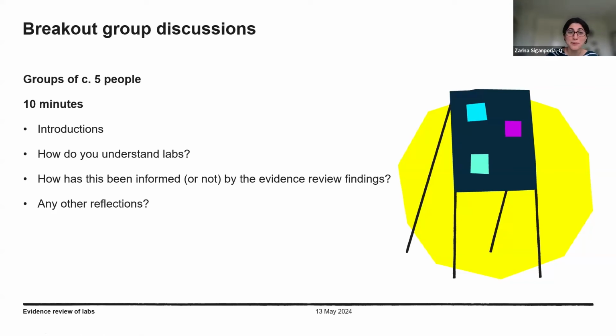And the questions are fairly broad. They're also ones we've just been hearing from Anna and Charlotte, so hopefully that will get you thinking. How do you understand labs, and how has this been informed or not by the evidence review findings? You may also want to share any other reflections that may be relevant. We'll pop the questions in the chat box, and you may also want to take a picture of the slides. And I will hand over to Louise, who's going to pop us into breakout groups now.